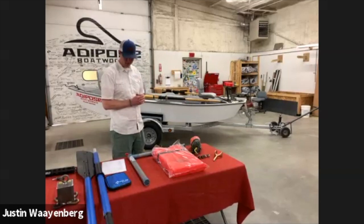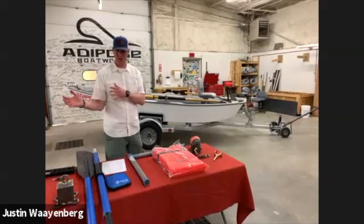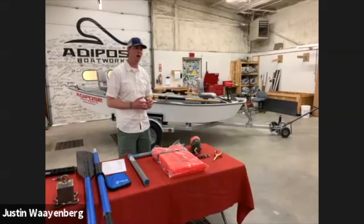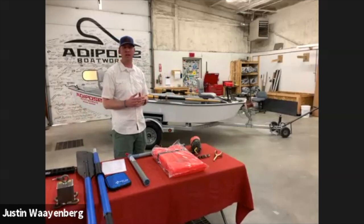From there, before we started this whole thing, I had a few people ask, we shot out some questions on social media, and someone wanted us to compare a hard boat, fiberglass boat, versus a raft. Every boat's going to have its place, and every boat's going to have its pros and cons, like I mentioned earlier.